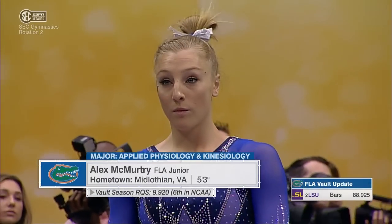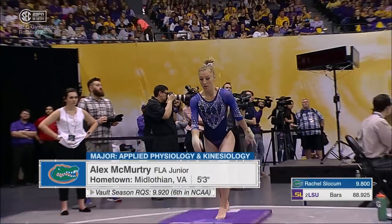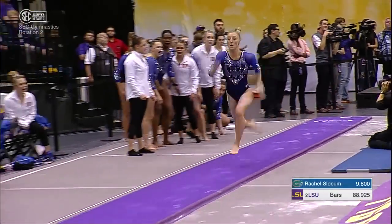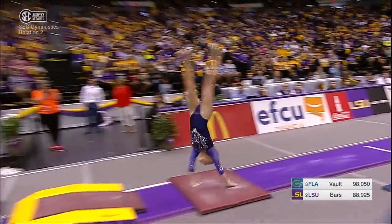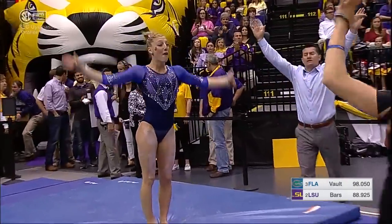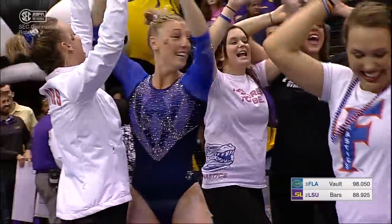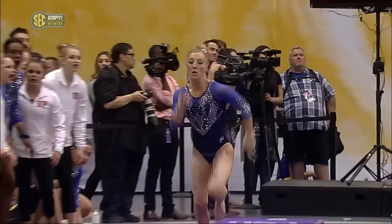Here is the big double full, Alex McMurtry. We've already seen her closest rival, Ashley Nance, score a 10. Perfect technique, especially from the round up through to the table. Bam! Oh! That was fabulous. Wow. What I love about this vault is the technique is flawless.